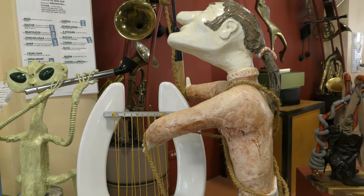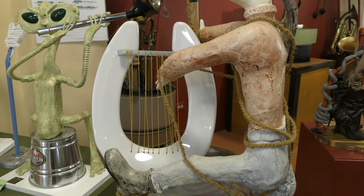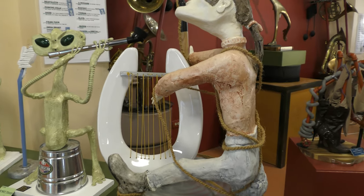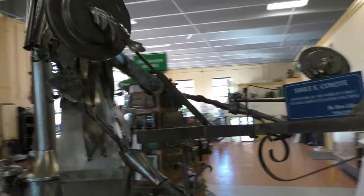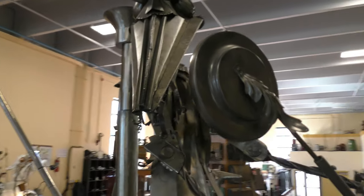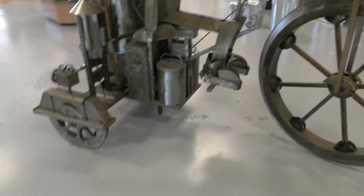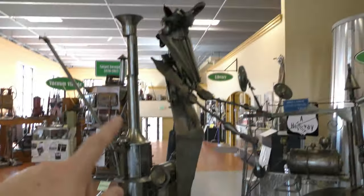Well, this gentleman is playing with a harp. Not only is it any harp, it's a toilet seat harp. I was making tunes with the toilet seat harp earlier. Well, here's Smiley Coyote. He's the inventor of the world's first steam carpet cleaning machine. It's right here. You missed a spot. You're gonna have to get that, okay?